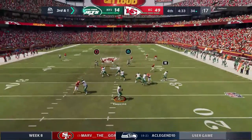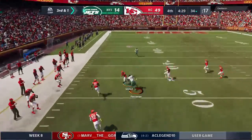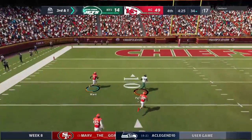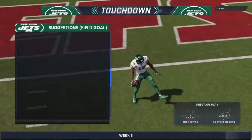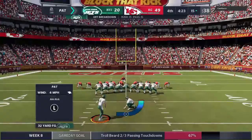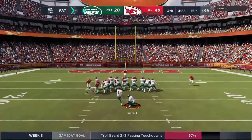On play action, it's Kaepernick. That is caught. It's Perriman. Rashad Perriman off to the races. And all the way in. Touchdown, New York. Rashad Perriman with touchdown number 7 on the year. And the Jets are able to strike for 6.